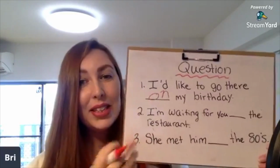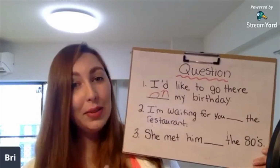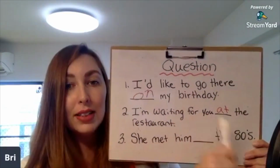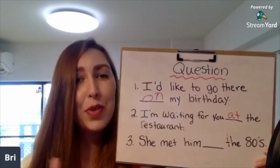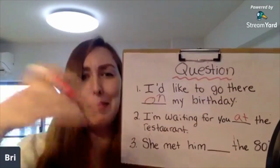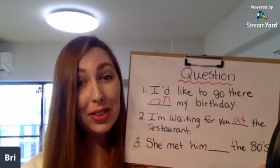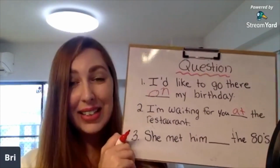Very good. So this one's a little bit tricky, a little bit flexible. So I would say I'm waiting for you at the restaurant. I think this is the most natural. So at a specific place. But if you want to say like I'm inside the restaurant, you could say I'm in the restaurant as an enclosed space. But I think more naturally we would say at. You guys did very good. Oh my gosh. You guys are perfect.